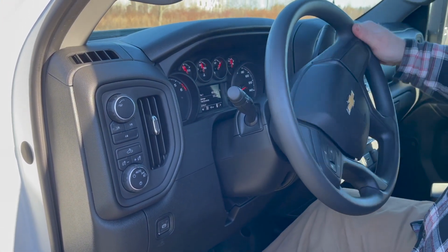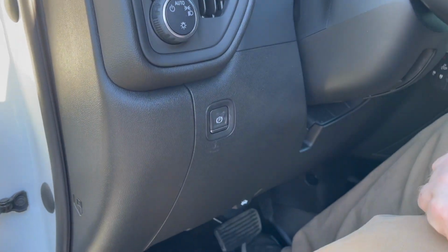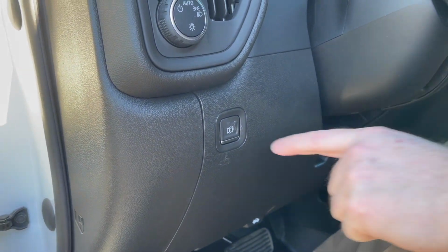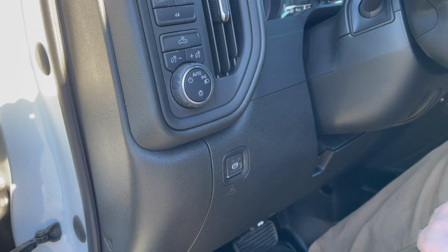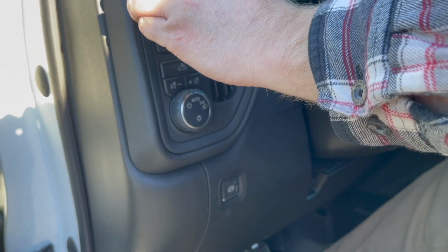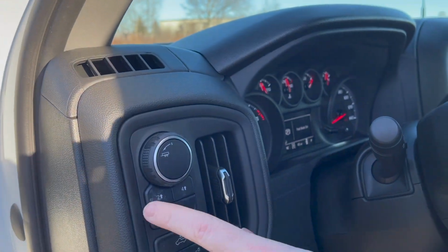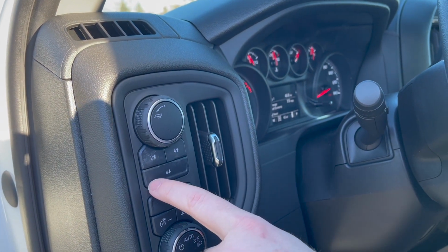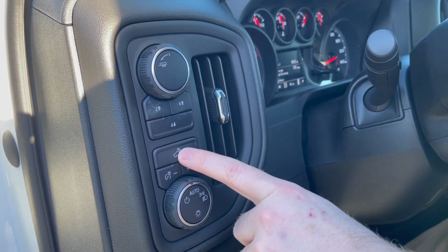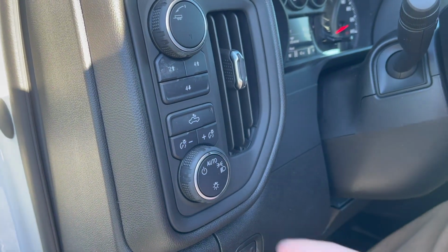Now if we take a look right off the bat, we have your electric parking brake, which is pretty much an industry standard now. We have your trailering controls right here. We have your transfer case, so you have 2 high, 4 low. You have your cargo lamp control in the back. You have your dimmer, and you have your headlight settings.